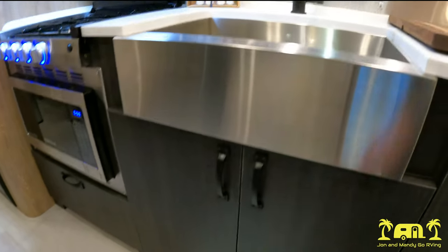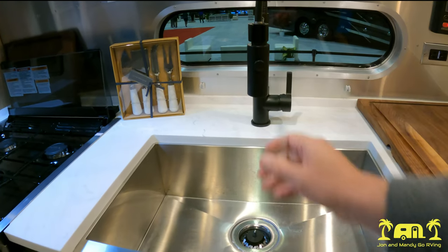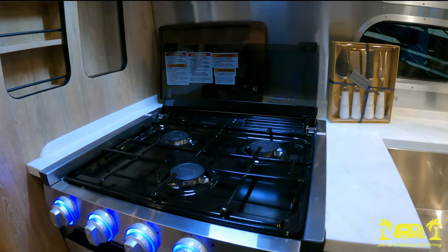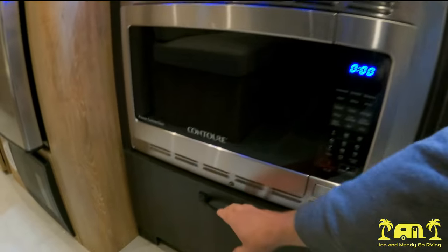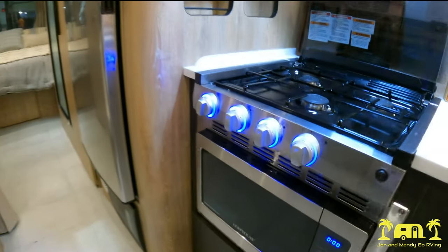Some drawers down there. Stainless steel sink. Nice three burner gas stove. We got a microwave underneath, not an oven. A little bit of storage there, not much.